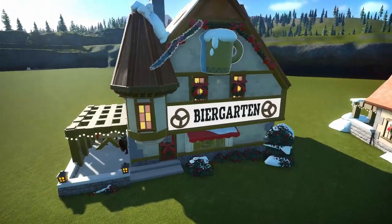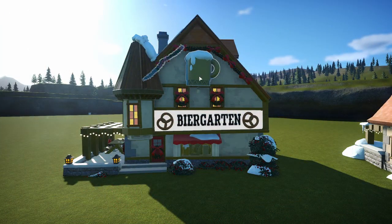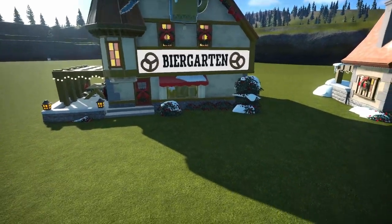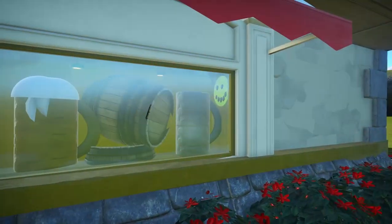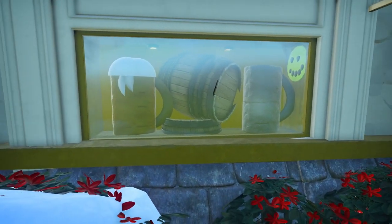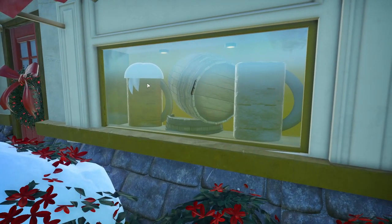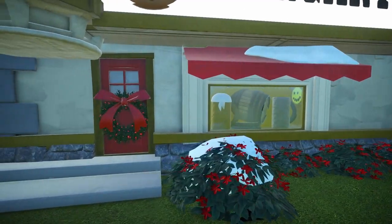I was really proud of this beer stein here, custom beer stein, so hey, you're gonna get delicious beer here and pretzels. My hidden smiley face, and a little beer here. That's my kind of beer, right there. Big old keg of beer.